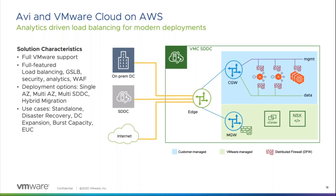The solution is a 100% VMware solution, so it's single vendor support. You get full featured load balancing, GSLB, WAF, and security analytics within VMC. The deployment options that we've seen and supported are single AZ, multi-AZ, multi-SDDC, and hybrid migrations. And the customer use cases we've seen for VMC are DR, expansion, capacity bursting, and EUC.